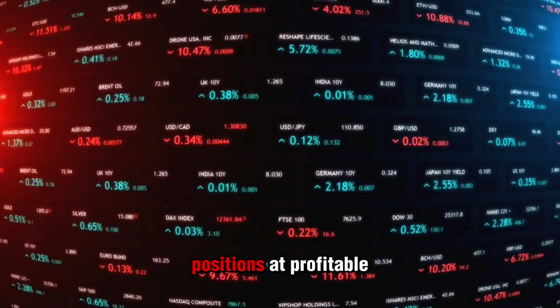Right now, with the demand for commodities rising, AUD/USD is seeing some interesting price movements. Combine that with global economic trends, and you've got a pair that offers some solid trade setups.